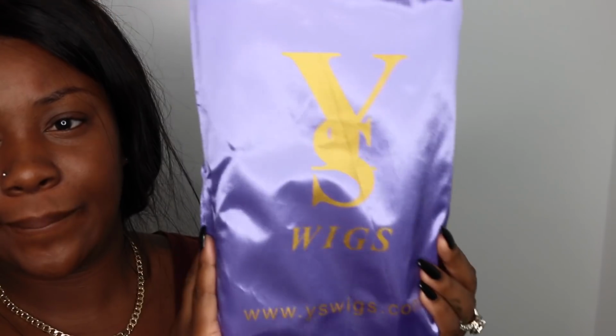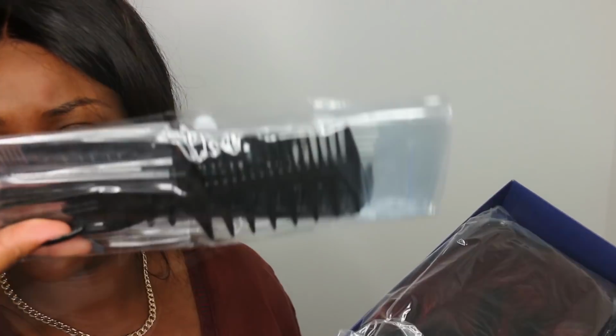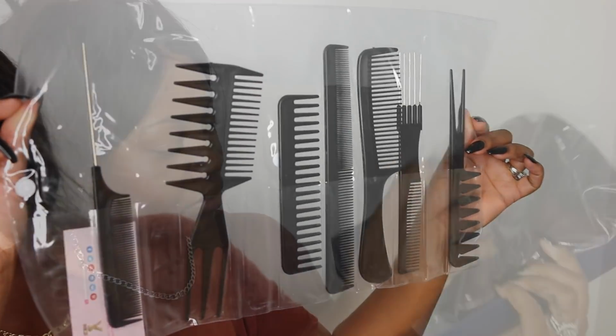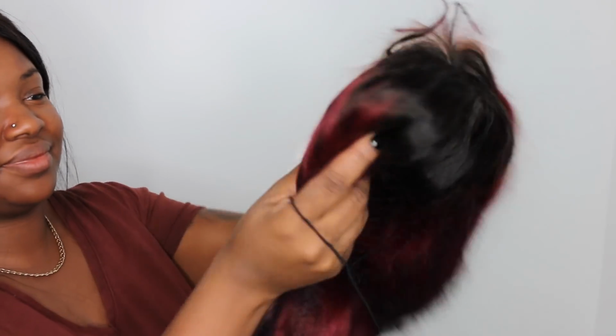This is the wig. It is a gorgeous bag. I love purple and gold. This is their bag and this is the packaging that the wig came in. Super duper nice. They even include a free gift. This one here is like an assortment of combs. I've never seen a company give this, but honestly a bunch of these different combs I don't even own, so I'm super grateful for that. Also, they gave me a cute little cat mask, or I think it's like a fox, I don't know, but it's for Halloween. Really nice.